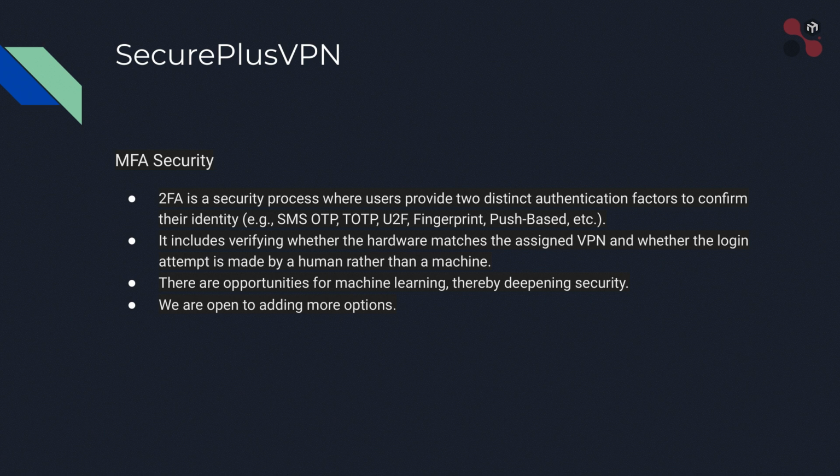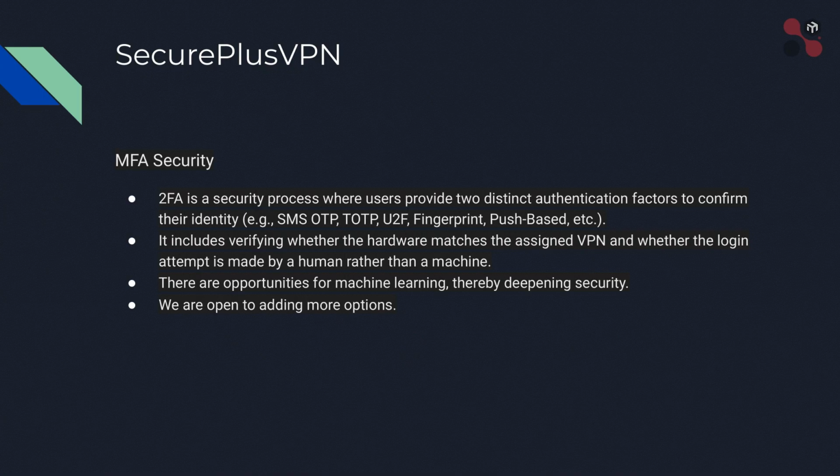So, let's talk a little bit about SecurePlusVPN. Our solution is based on Wireguard, but it also has two-factor and multi-factor authorization in the extended version. In the basic version, it just verifies the user, and in the advanced version, it can also check the hardware. For example, whether the device where the configuration is set up has changed. This happens, for example, when somebody tries to move the configuration from one device to another. So this can be checked too.